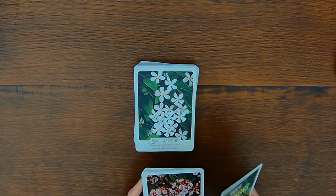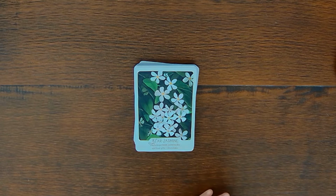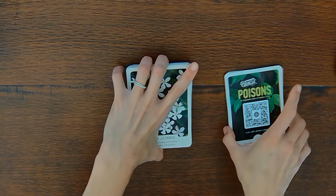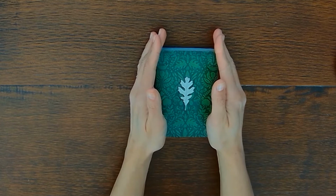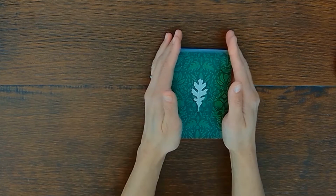It looks like it doesn't have any numbers on it. So let's just go ahead and I'll stick these at the bottom, flip these over, and we will do the flip through this way. Okay. This way, this way, this way. Okay. No, this way. Okay.